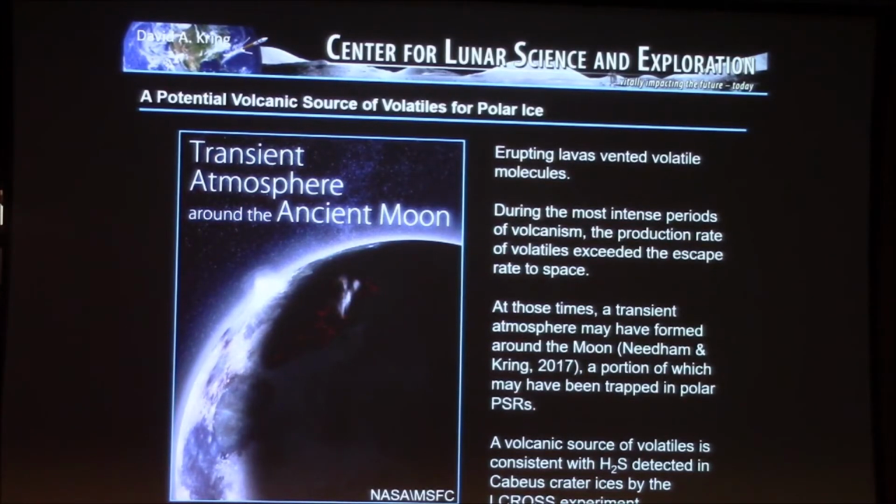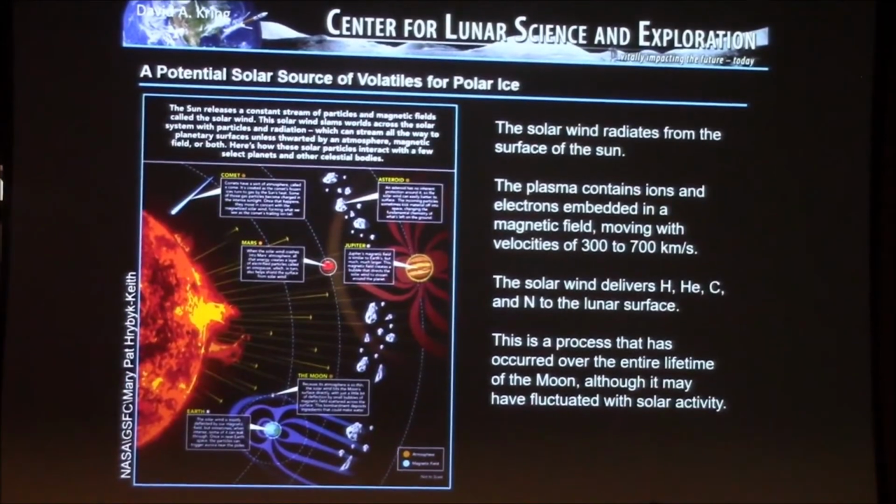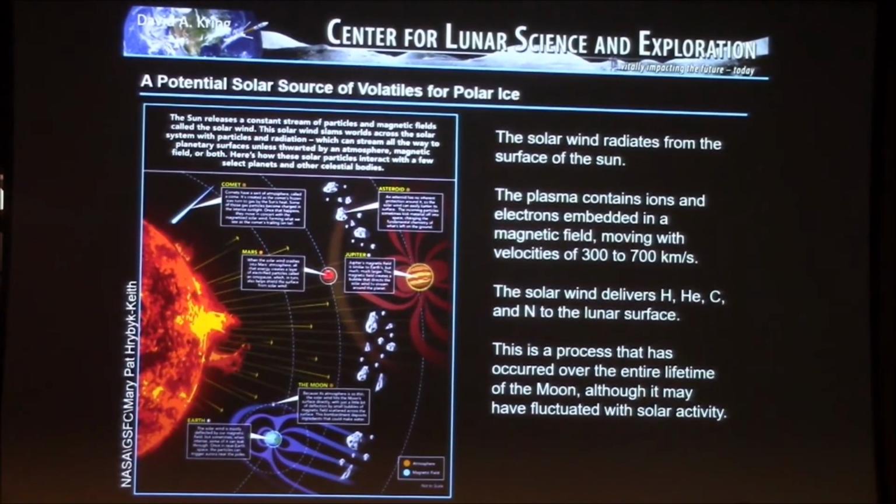And so there actually were periods of a transient atmosphere around the moon. So think about the moon with an atmosphere, which you see pictured here. Okay? So at 3.5, 3.8, volcanism was providing some of the volatiles. And throughout the entire history of the moon, we have the solar wind occurring.